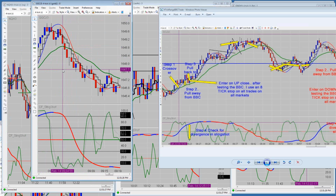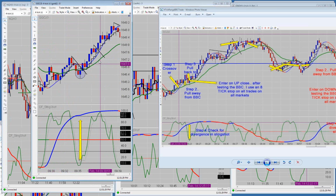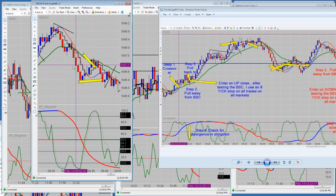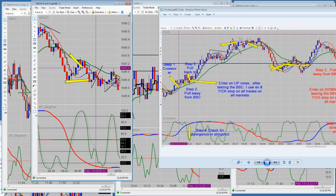In the gold, I was scrolling back to the live session here in the morning. Once the market opened up, there was a nice opportunity right here to enter on the gold. I know a bunch of the guys in the live trading room took that and made their 2 points right here in the first few minutes. There were more opportunities in here. I took this one and made another 7 ticks. We had the bearish cross, it tested the BBC with a down close with bearish divergence. I jumped in there and took some profit.